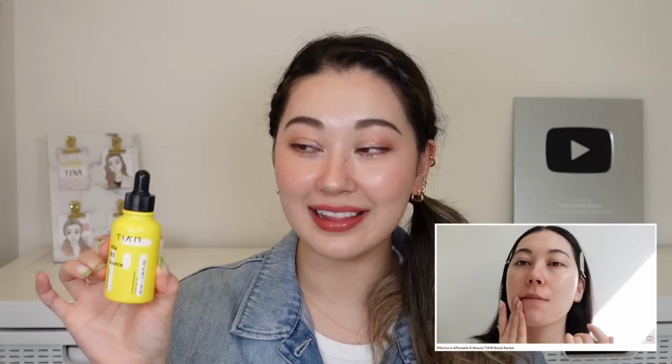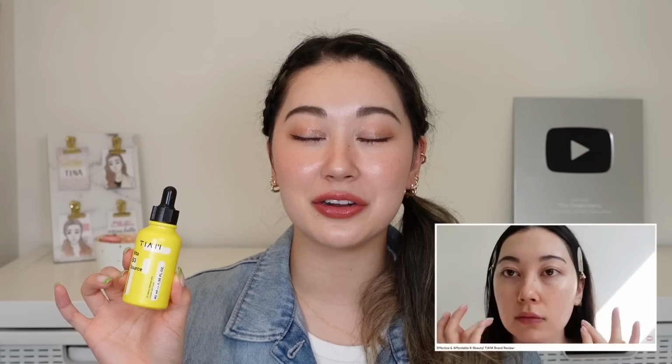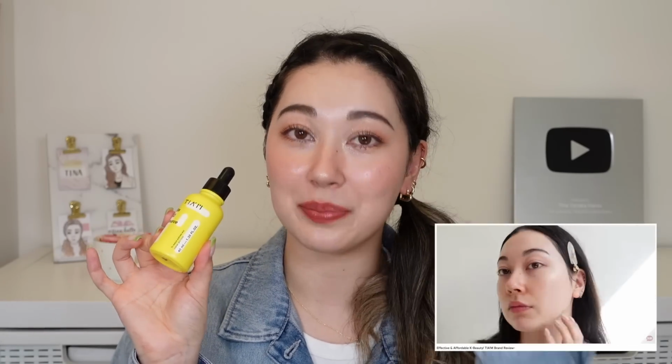It is also a fairly generous 40ml bottle and it is very, very affordable. I can't quite remember how much, but it's definitely under $20. I think this is definitely top tier up there, especially for how affordable it is.